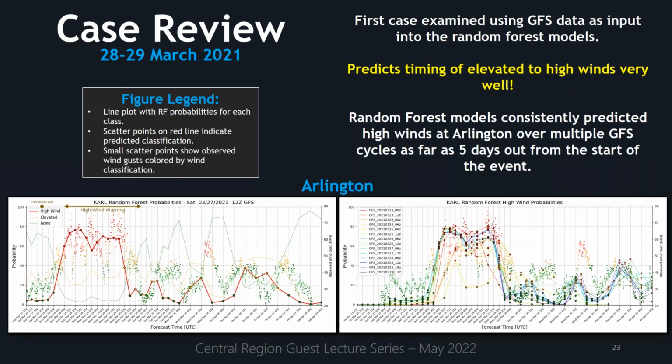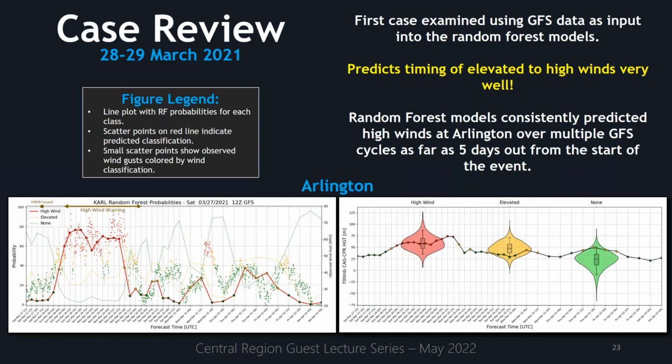And also on the right-hand side, we've got this rainbow of colors of the high wind probabilities. This is actually several different runs of the GFS, and we can see that the model has consistently predicted high winds at Arlington over several cycles, even as far as 5 days out. So that was really encouraging, and this information is available to forecasters in real time, so they can see what the trends have been. Other information that forecasters can see, changing that right image there, we have time series plots of individual parameters, and we can plot those against the distribution of the training data set.